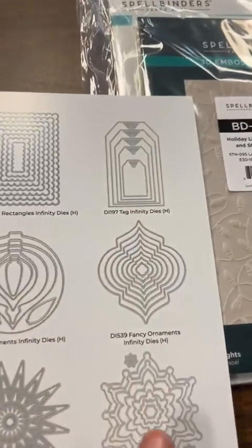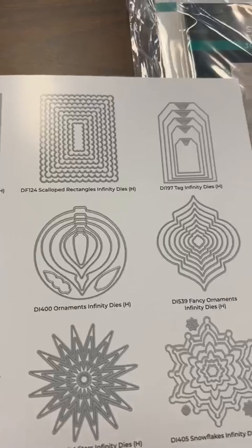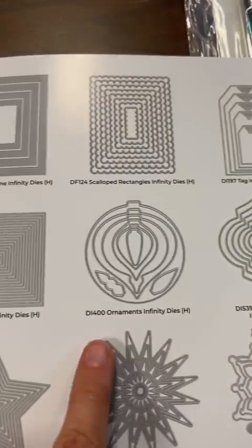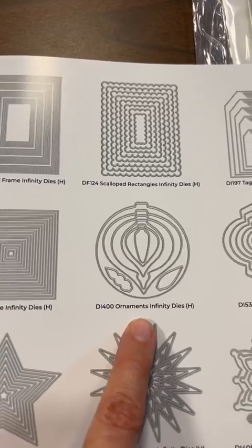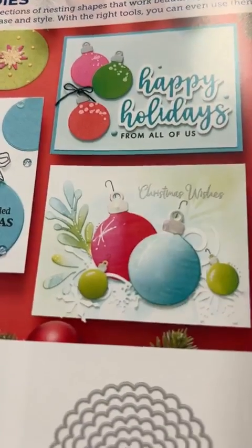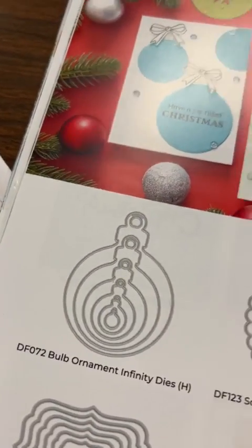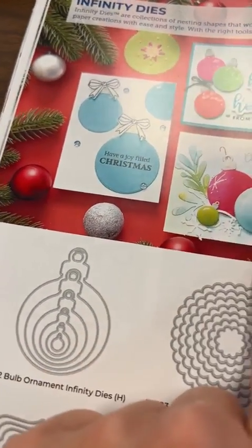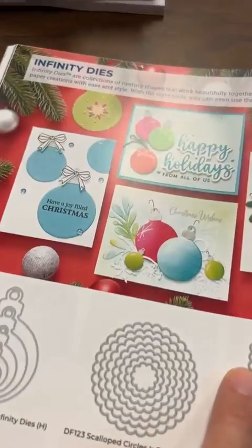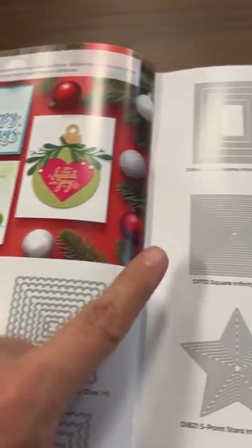Tag infinity. Fancy ornaments. Ooh, there's lots of ornaments. So we've got bulb ornament on the first page, fancy ornament here, and then just regular ornaments infinity die. Oh, the card, yes. That one is a beautiful card. And that is just using this one here and then doing some ink blending on those. And then this is from one of those sets that has the words and the little dies with it.